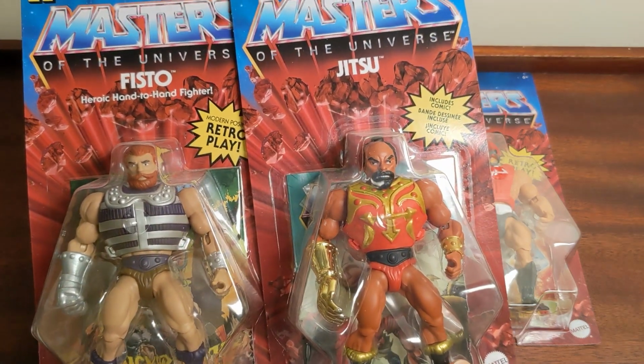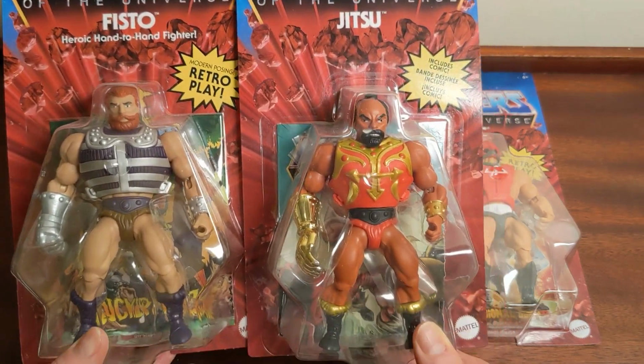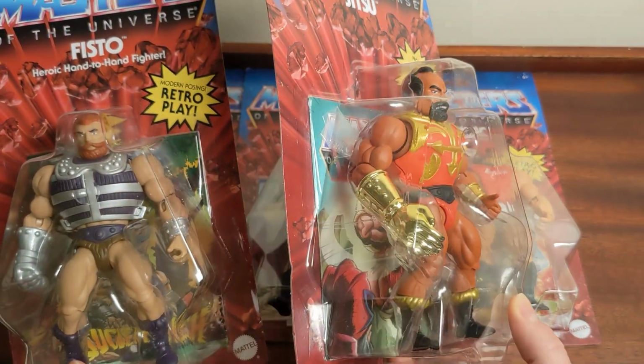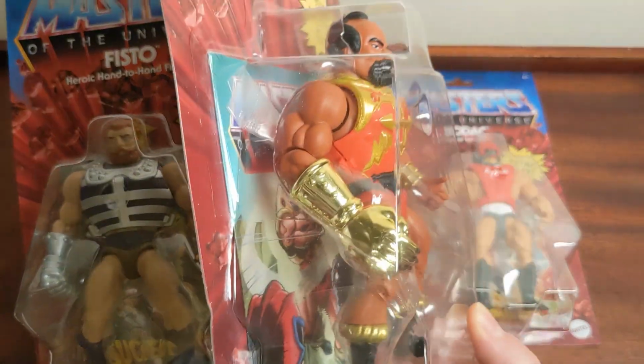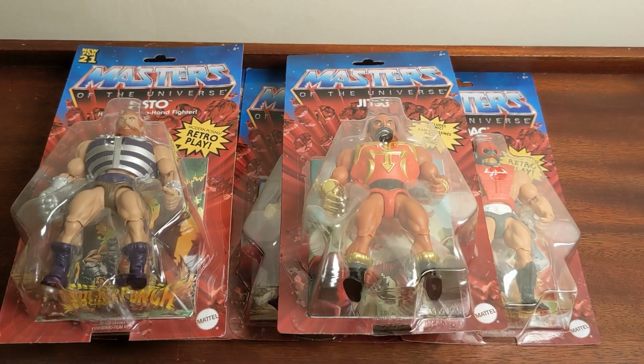I don't know who Jitsu's offended, probably half of China. But he's a cool character. I love the gold. In fact, metallized gold. Hasbro can't do it for C-3PO. They can do it for Jitsu's hand. Liars.